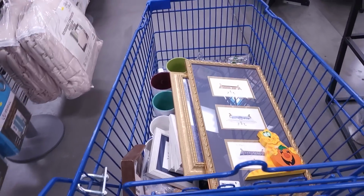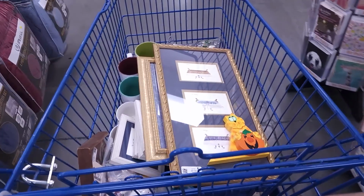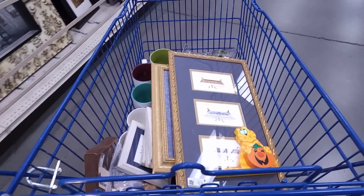Stay tuned for the deep dive, and I'll talk a little bit more about the things I bought after I've had time to research them. And then the regular recap will be right after that, where I tell you everything I bought, how much I paid, and how much it's worth. All right, all that's coming up right now.